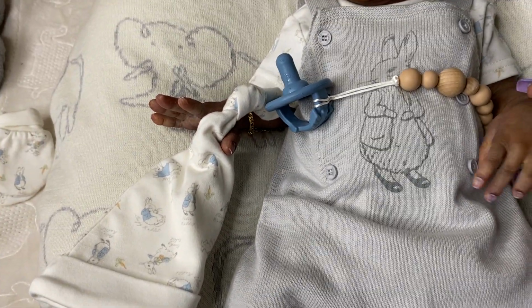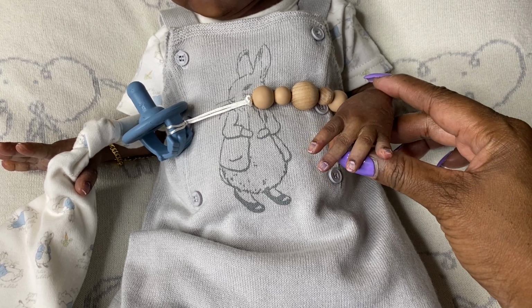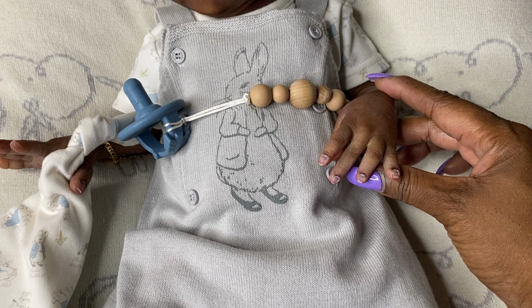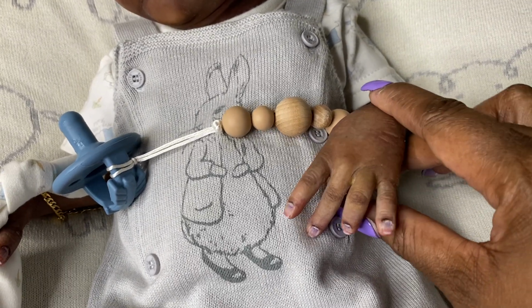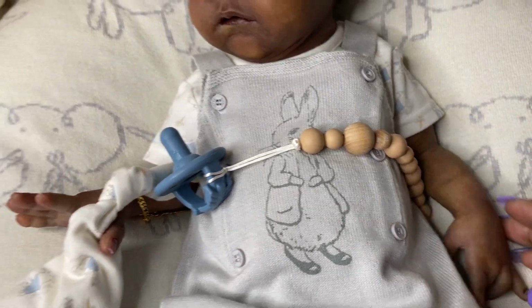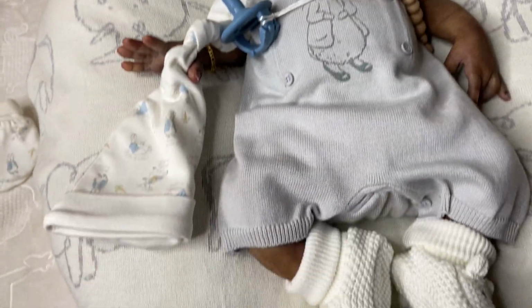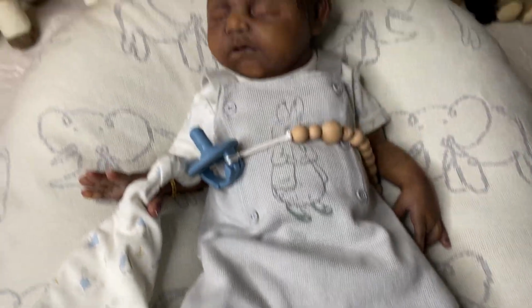Love his little hands. I still love the way Claire Taylor does her dolls' nails. It's just my favorite, and she does them so well. It's not easy to do silicone nails. Oh my gosh, and she just does them so well. And the toenails, which I should have shown before I put his booties on. But he has his little booties on and everything.